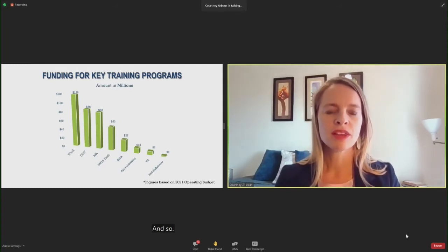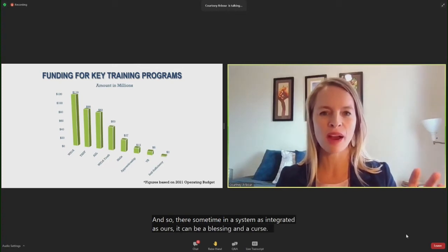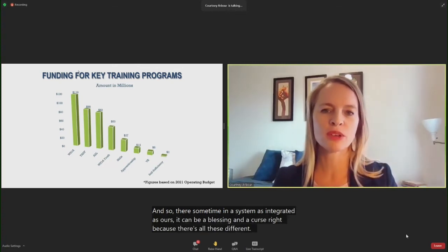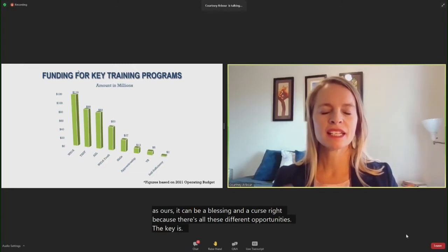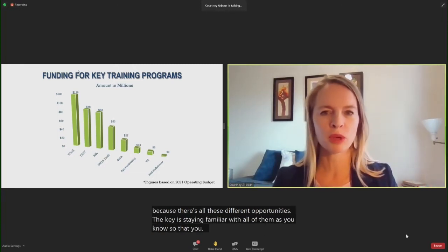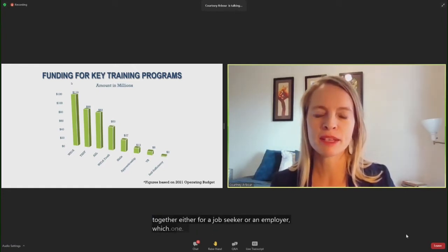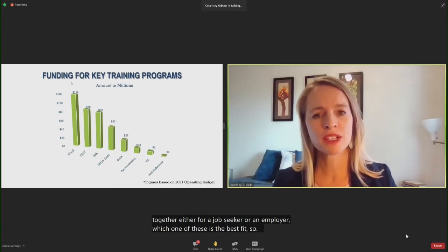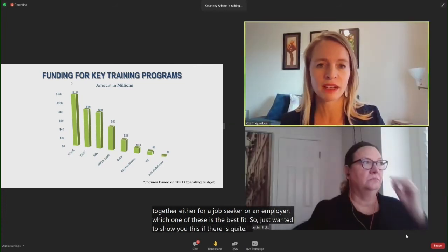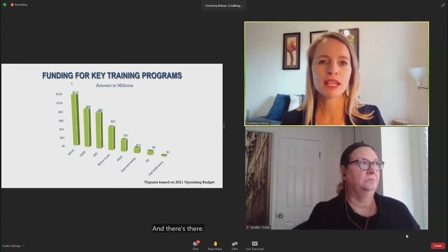And so in a system as integrated as ours, it can be a blessing and a curse, right? Because there's all these different opportunities. The key is staying familiar with all of them, as you know, so that when you're putting that puzzle together, either for a job seeker or an employer, you know which one of these is the best fit. So I just wanted to show you that there is quite a lot of money that operates through this system, and there are many options.